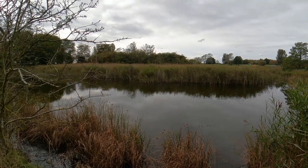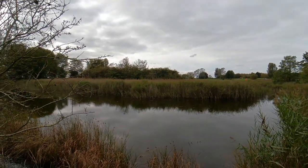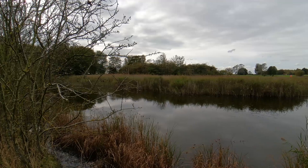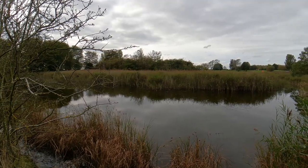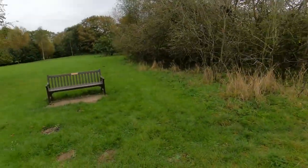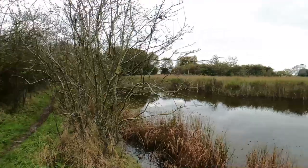I remember coming in the summer last year and the ducks were there. I don't think they'll be there this year, but they might be hiding around the other side or just through the trees. This here is the little lake located just around the park itself. And then you've got a really nice little memorial bench just here, where you can sit out and watch the world go by.